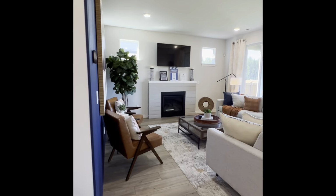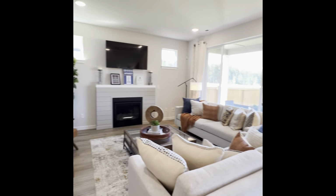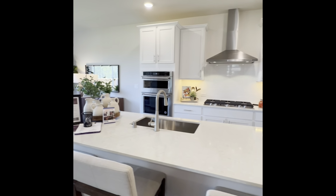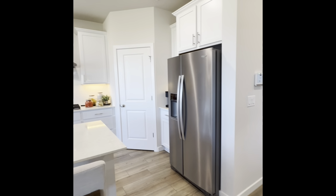So as we continue on, you can see this beautiful great room, and the dining, and the kitchen. So I'm going to show you each area separately now.